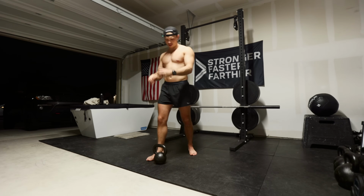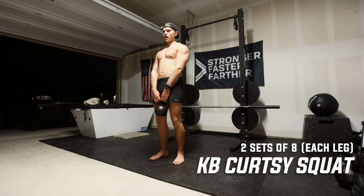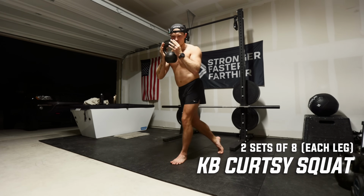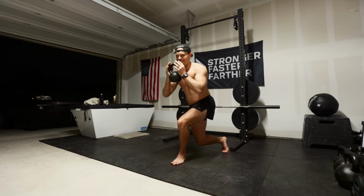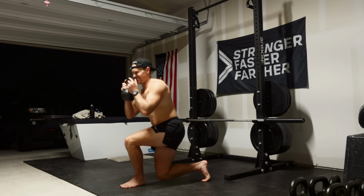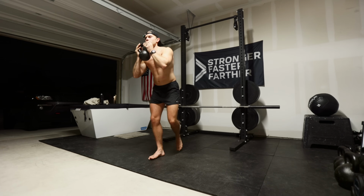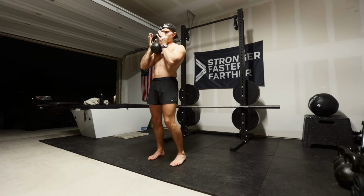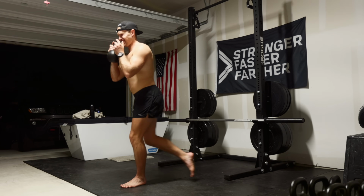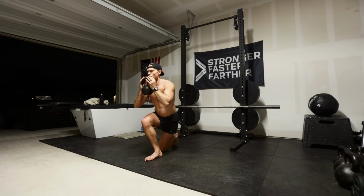And the final exercise I'm gonna do this evening is some kettlebell curtsy squats. These are a little tricky, especially if you've never done them before, but you go back, reach behind and across, and then squat down, and go to the other side. These are great because, again, they are single leg, but they also work cross-planally, if that's a word. Forcing yourself to go across your center of gravity with your weight, with your balance. So it requires not only strength, but stability as well.